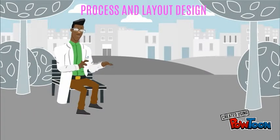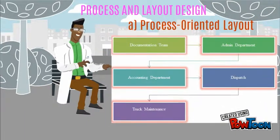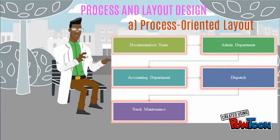Next, we would like to move on to process and layout design. The first is process-oriented layout. Ara Sukma has its own different strategy to handle its customers. For example, documentation team to admin department to accounting department to dispatch and truck maintenance.